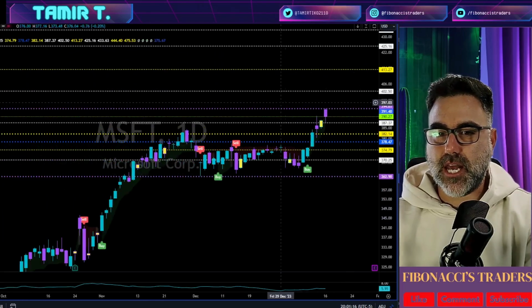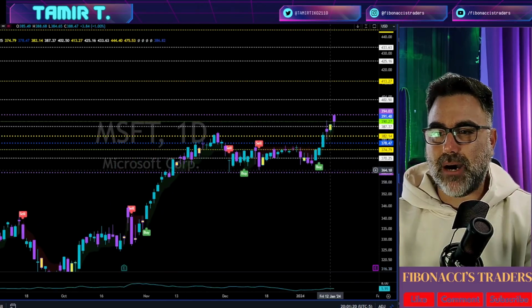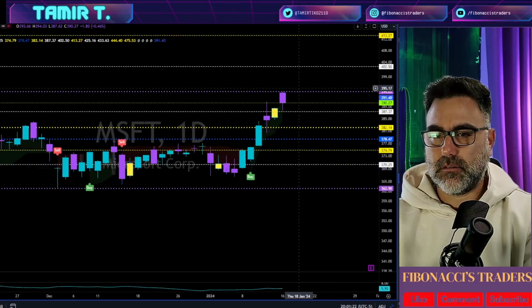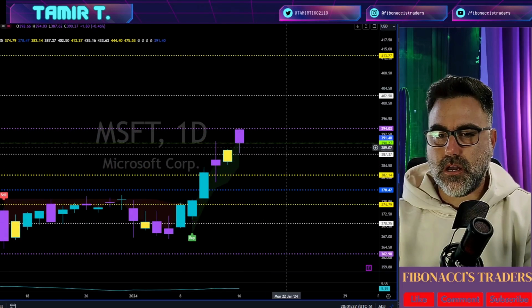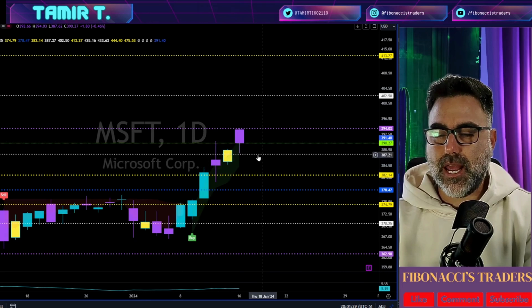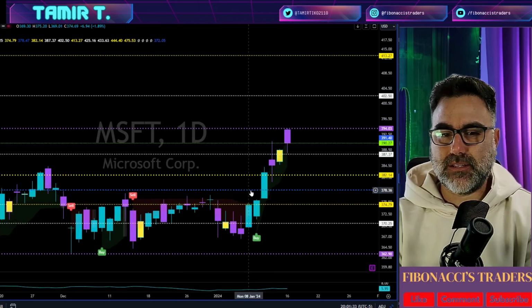Microsoft's continuation, higher all-time highs each and every day that goes by, but closed not very nice candle. 387 needs to hold, otherwise 382 and 378.